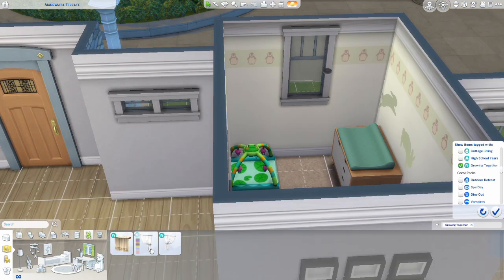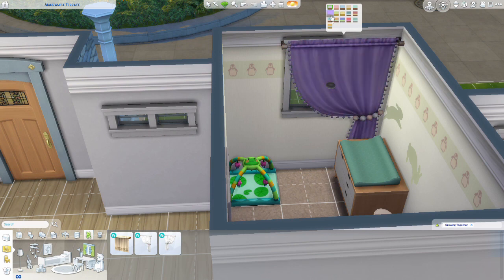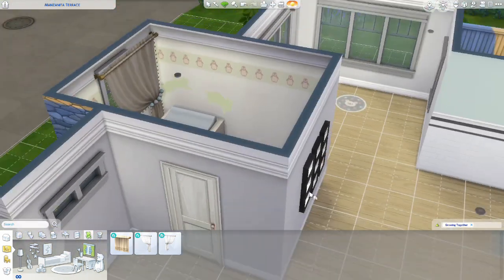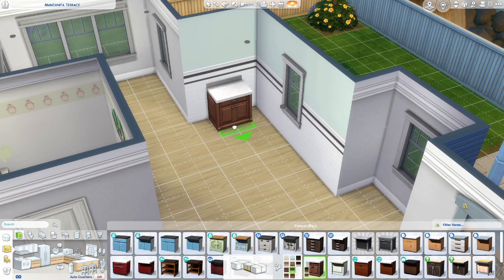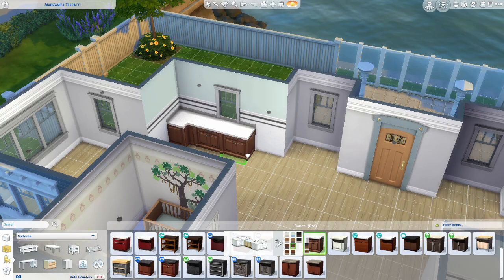Again, came with the update, so even though I didn't get the Growing Together pack immediately, I still got to enjoy the items, but I really did want to get some changing tables because for some reason that didn't come in the base game. And so we are now going to be going in to the kitchen.